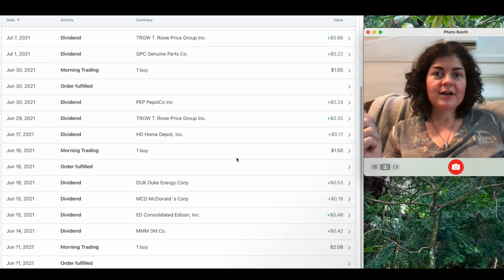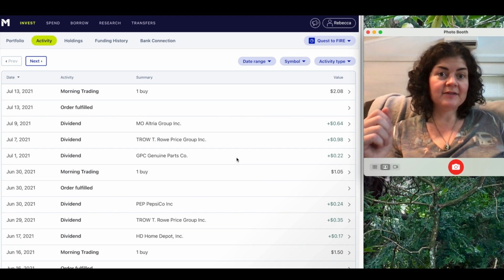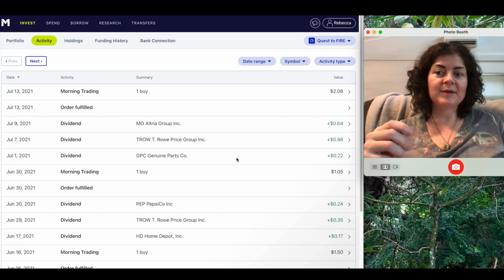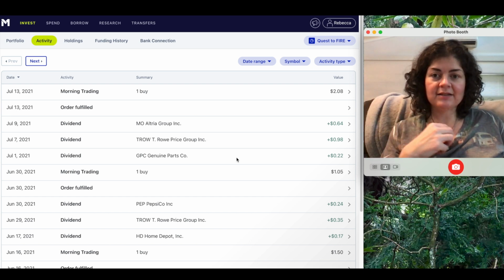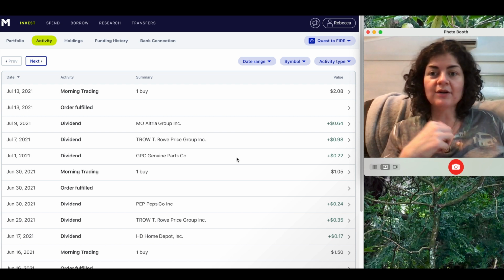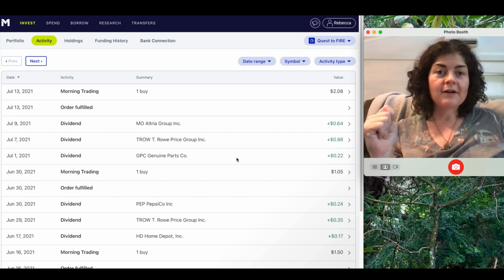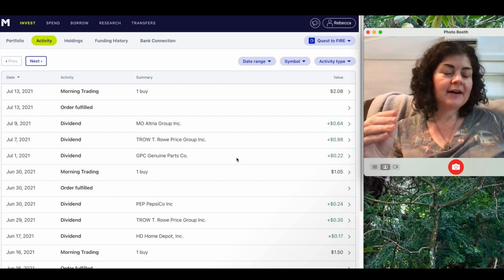And the vast majority of dividend stocks that I have in my portfolio are going to be dividend aristocrats and dividend kings, meaning that they have not only paid an annual dividend, but also increased those dividends annually for at least 25 years for an aristocrat, or at least 50 years in a row for a dividend king. So I feel like my dividend stocks are very safe picks.